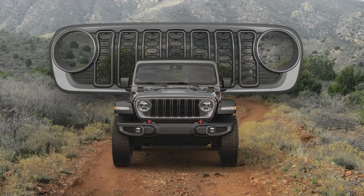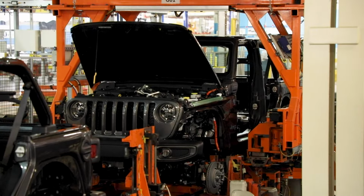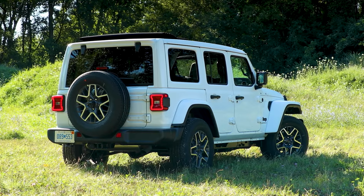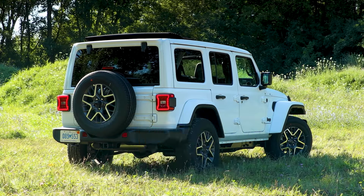Timeless design. That powertrain versatility sits beneath bodywork that continues to honor the Wrangler's legendary heritage while embracing modern functionality. The 2026 model maintains the iconic 7-slot grille that's been a Wrangler trademark for decades, flanked by LED headlights that provide excellent visibility for night adventures. The pronounced fender flares and slab-sided body panels give the Wrangler its unmistakable profile that looks equally at home in downtown traffic or deep wilderness.